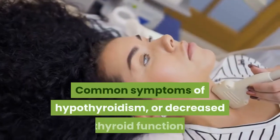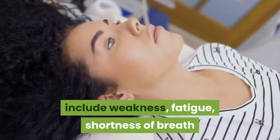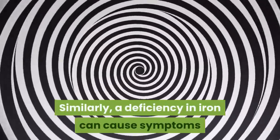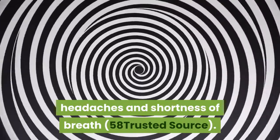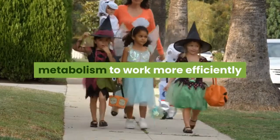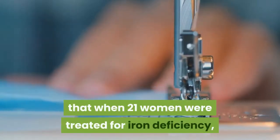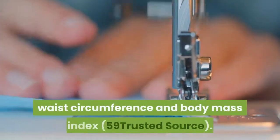Common symptoms of hypothyroidism, or decreased thyroid function, include weakness, fatigue, shortness of breath and weight gain. Similarly, a deficiency in iron can cause symptoms like fatigue, dizziness, headaches and shortness of breath. Treating iron deficiency can allow your metabolism to work more efficiently and can fight off fatigue to help increase your activity level. One study even found that when 21 women were treated for iron deficiency, they experienced reductions in body weight, waist circumference and body mass index.